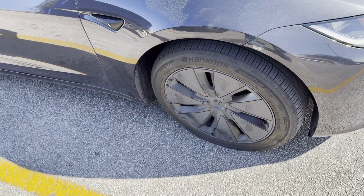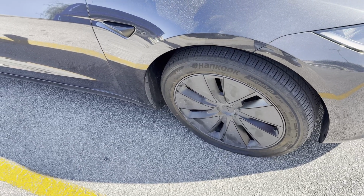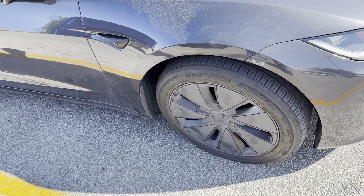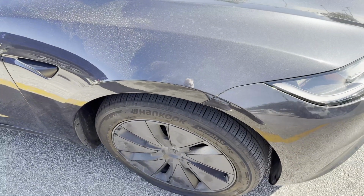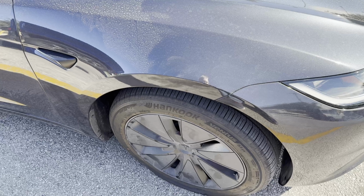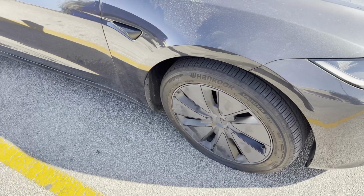And then, wait, you got the service menu. Pull it up, see what the tire pressure says, and you can see the tire pressure dropping. Bam. It went flat as I pulled into the parking space. Anyway, I don't know, man.